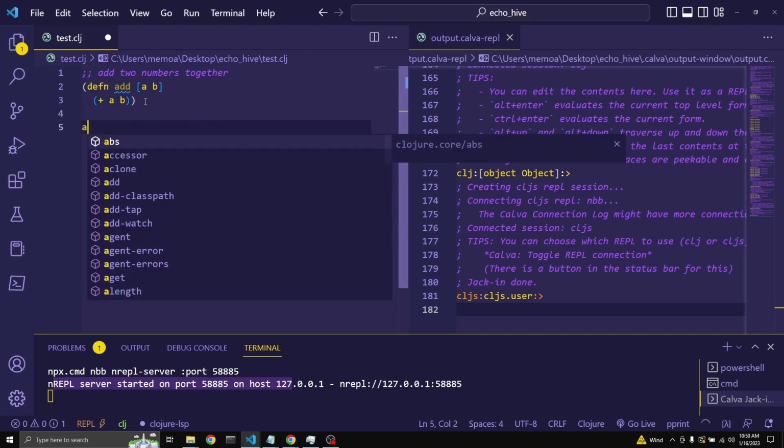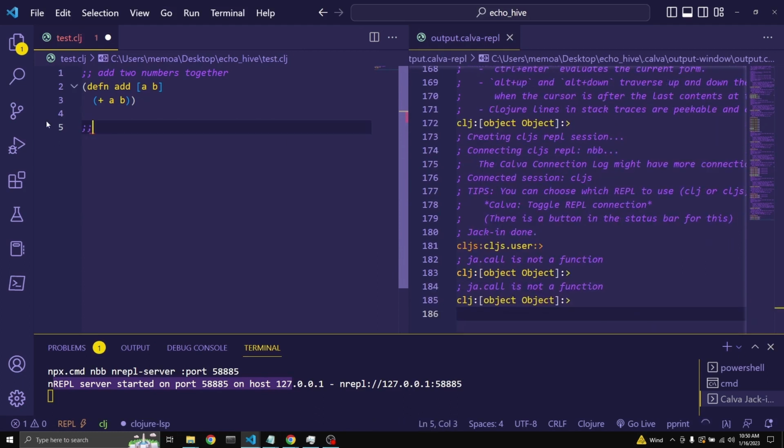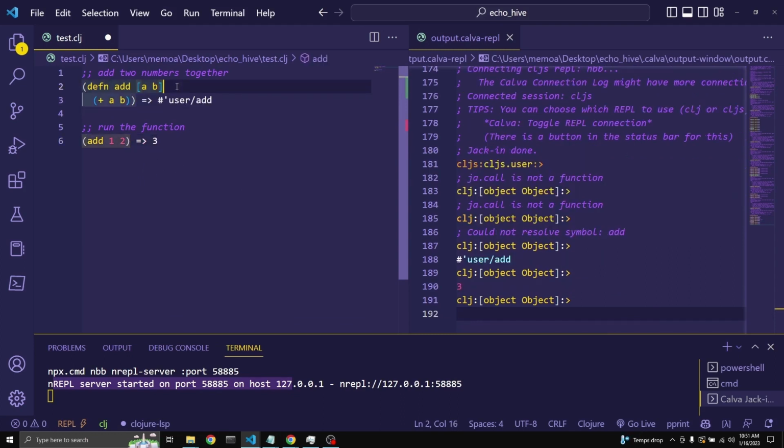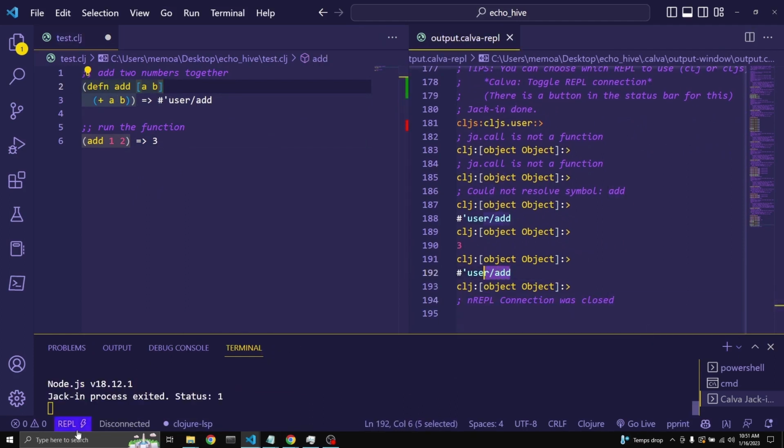And to run this, I believe we do this. Let's see if this is going to work. Actually, let's say run the function. Oh, okay. Everything has to be in parentheses. And then Alt Enter. Oh, okay, I had to run this part first. So you run this and then it understands it.